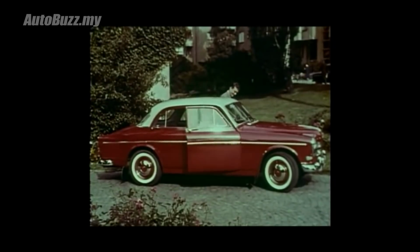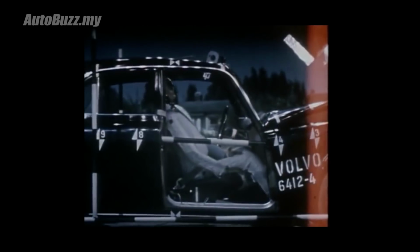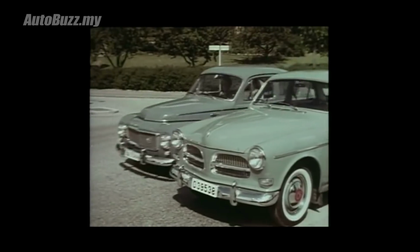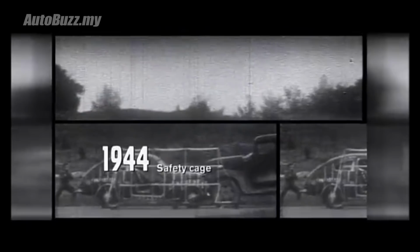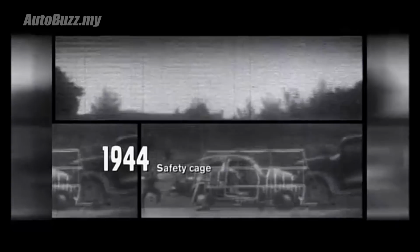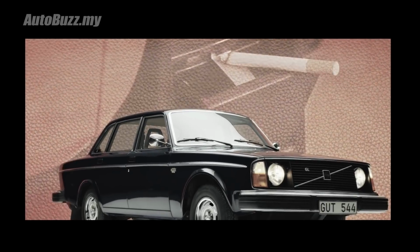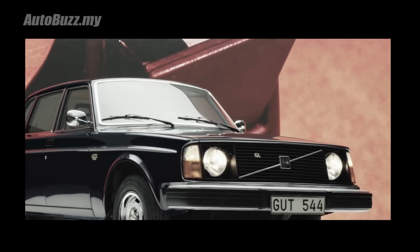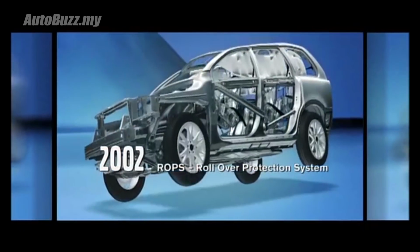Decade after decade, Volvo has built some of the safest cars known to men, pioneering innovative safety features used till this day, most of which have even been adopted by other cars. You have the safety cage in the 40s, 3-point safety belt in the 50s, safety door locks in the 60s, a time when smoking was still considered to be good for you. There was side impact protection, rollover protection, and whiplash protection.